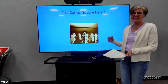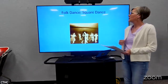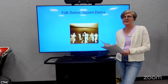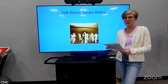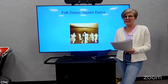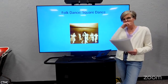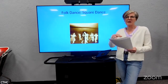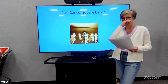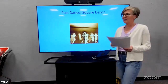Okay, and that leads us to our state folk dance, which is the square dance. Now, if you've never square danced, it is so much fun. It is one of the most fun dances I have ever done. I kind of like it because you have to listen to the person calling the dance. And so you have to know the basic moves and be able to do them. And everybody takes their turns and you're in a circle with 8 people. And anyway, it's very fun.